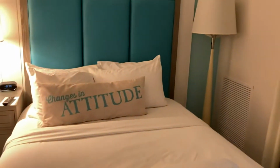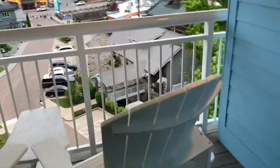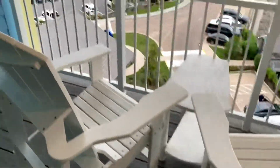Okay, let's go outside really quickly because I've heard that the views outside are really nice. Here's a better look at the beds. All right, let's open this. All right, okay, let's open the door. And a fly just came in. That's great. And then we've got our seats.